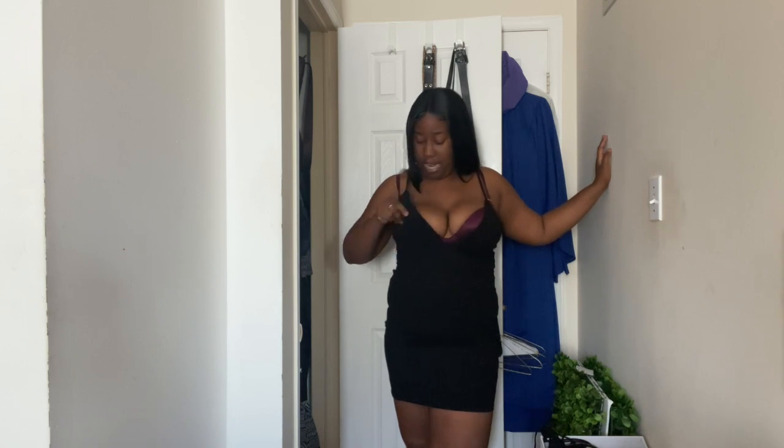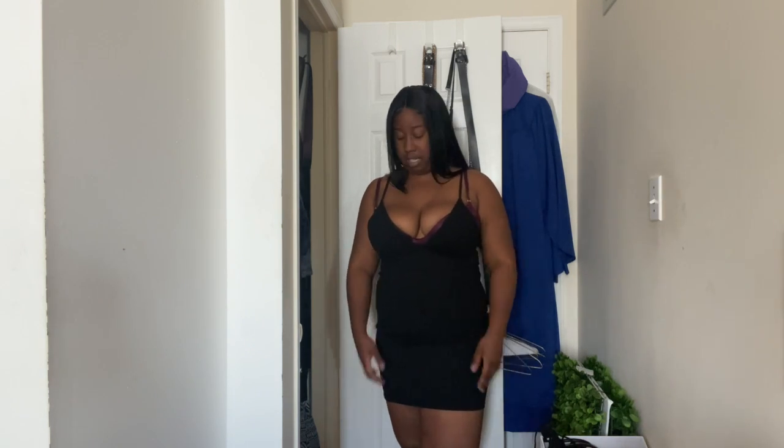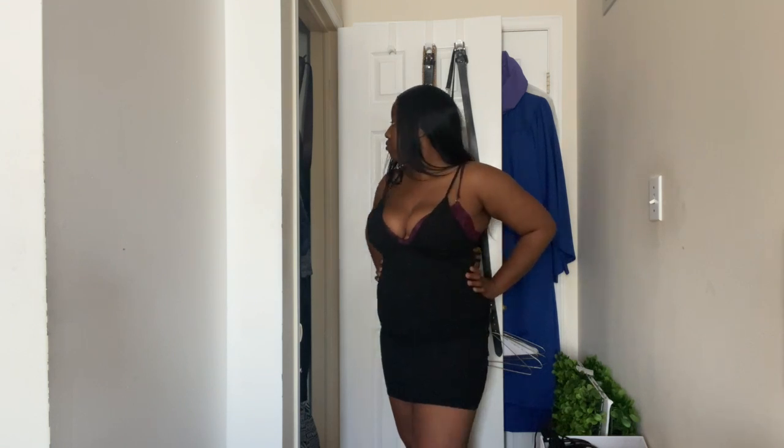Yeah, I really do like this. I like the length, I like the material, I like how it hugs. The only thing I don't like is the straps. I would wear this dress every chance I got if the straps were right. It's just so disappointing.